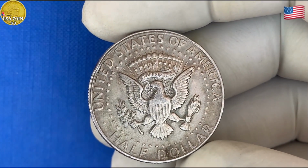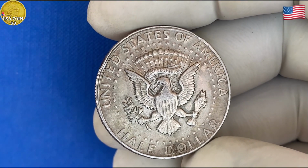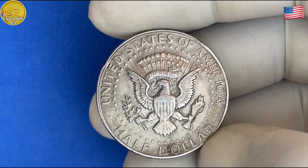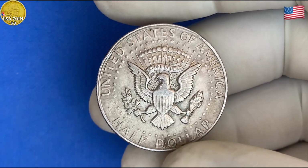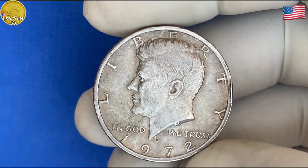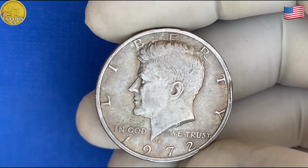While the 1972 Kennedy half-dollar is not considered one of the rarest coins in circulation, its status as part of the Kennedy half-dollar series gives it value among collectors. Coins from the 1970s were typically struck in large numbers, which means they were often seen as less rare than older, more limited-run coins. However, there are still certain examples of the 1972 Kennedy half-dollar that are more valuable than others. For example, coins in mint condition, such as those with high MS grades, mint state, are often valued higher due to their superior quality.